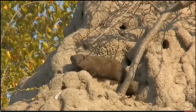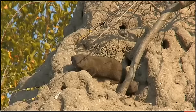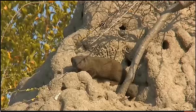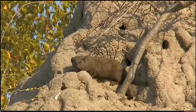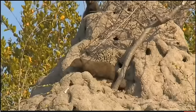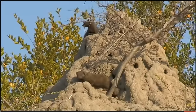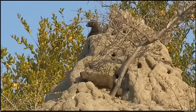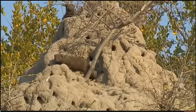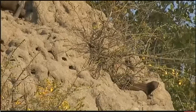Racing over towards Mark and the leopard tracks in order to try and give him a hand, but we stumbled upon this little family of dwarf mongoose, and they're such cool little animals, especially when they are so close to us. We've got a great view of them, and they're just starting their day off slowly, warming up in the sun, and they would have spent the night sleeping in this old termite mound.